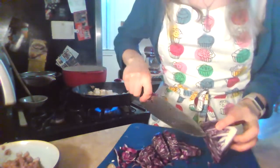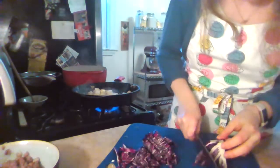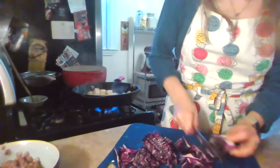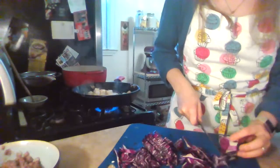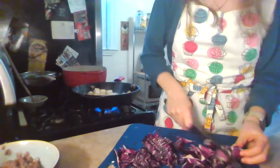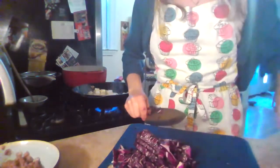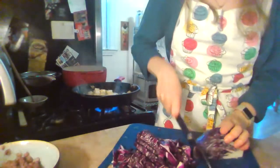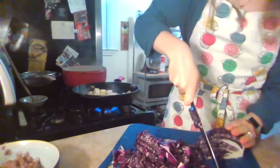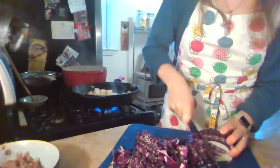And I don't want too much of the core in it. It can be a little bit bitter. So I'm just going to cut around the outside now. Perfect. And I'm just going to use half of the cabbage. So let me just repeat that really quick with my other quarter. If you have a mandoline or a kitchen tool like that, that could help this go faster.